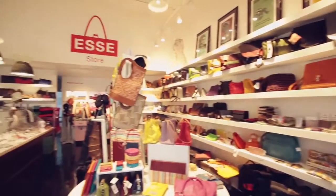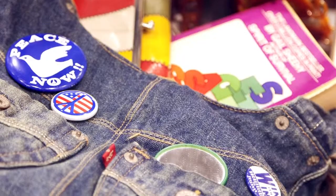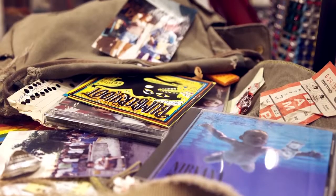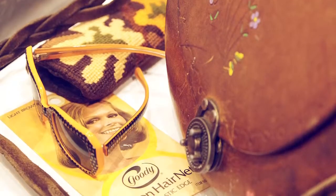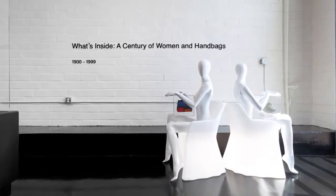It's 100 years of purses, 1900 to 1999, and it's broken down chronologically, and it has purses, contents of purses, photographs of women holding their purses, and a little blurb of history on each case. So it's basically telling the story of a woman's life from America through her purse.